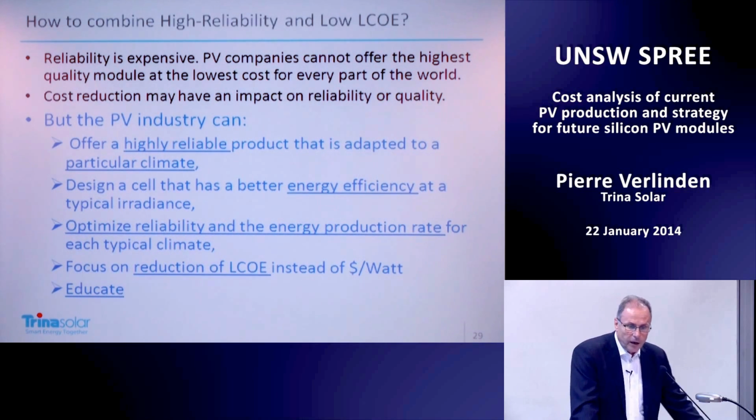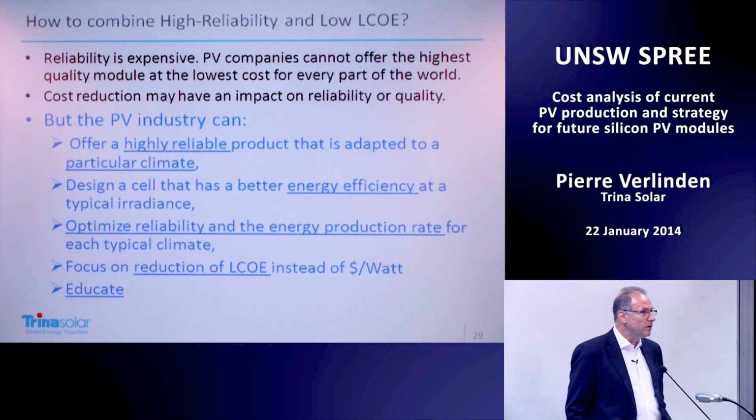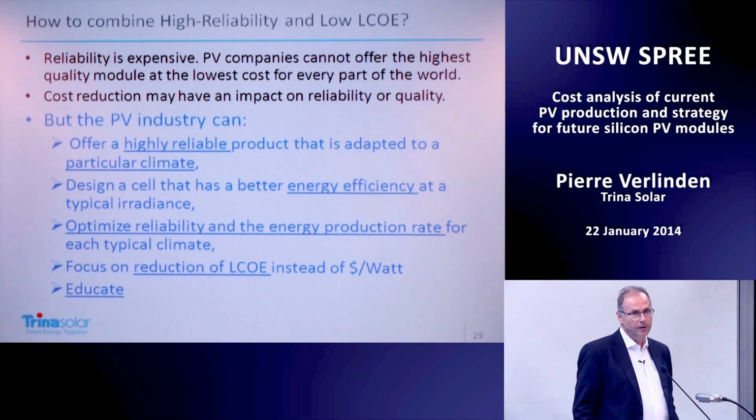So how to combine high reliability and low LCOE? It is clear that nobody, not a single PV manufacturer, can guarantee the best module, the most reliable module at the lowest cost. It's impossible. Nobody can do that.